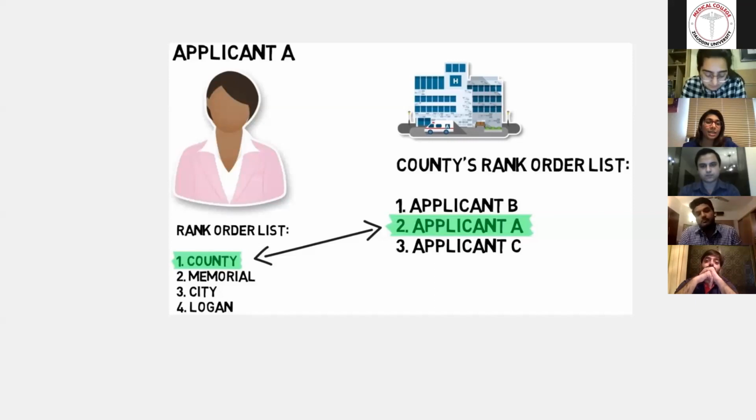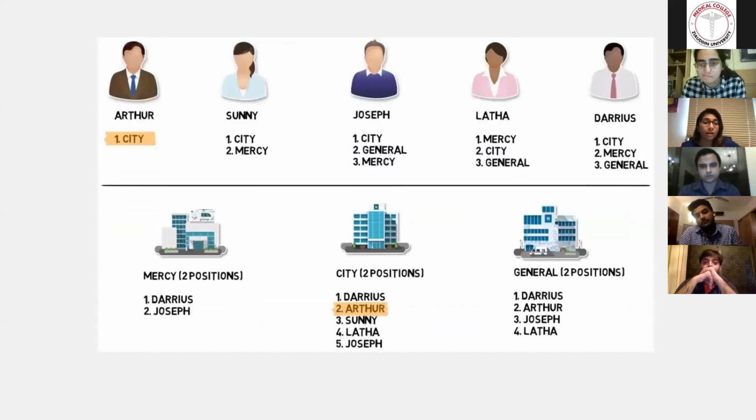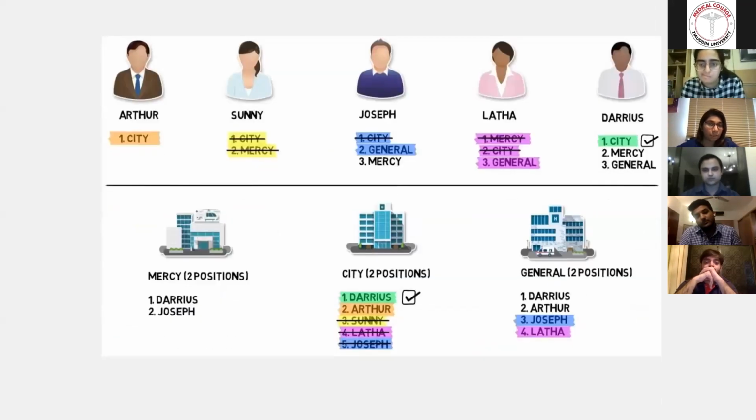But if at any point you have some kind of a match, hence the name, then you'll be able to match at that location. However, in a lot of programs, because they also have to make a list of which residents they would like to put into their program, you might not necessarily be in the number 1 or number 2 position. You might be in the number 3 position.